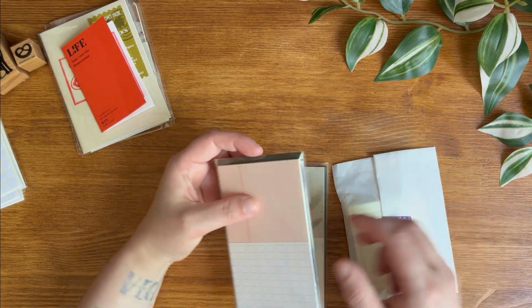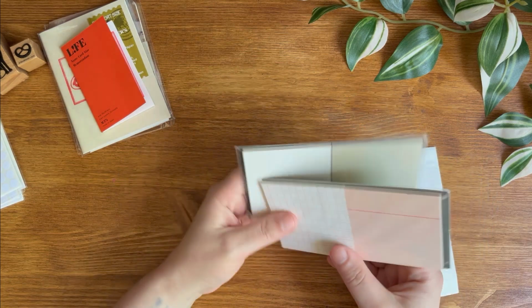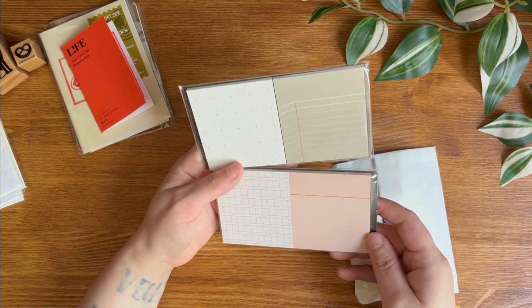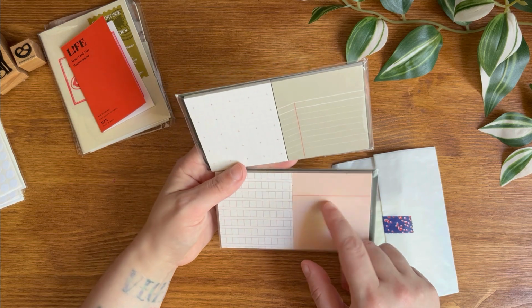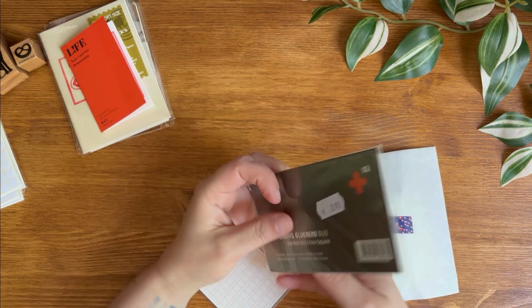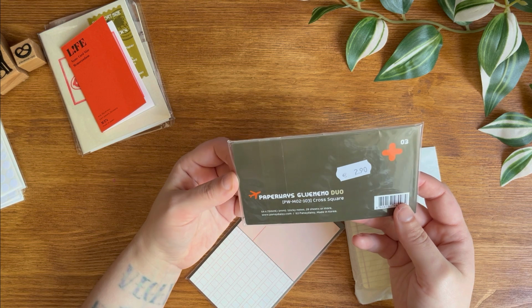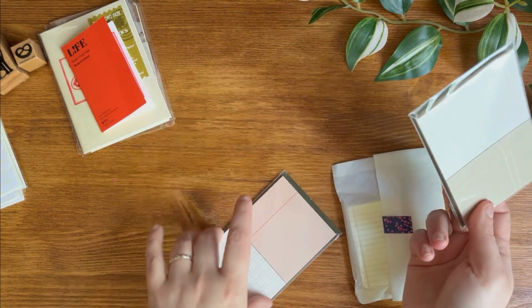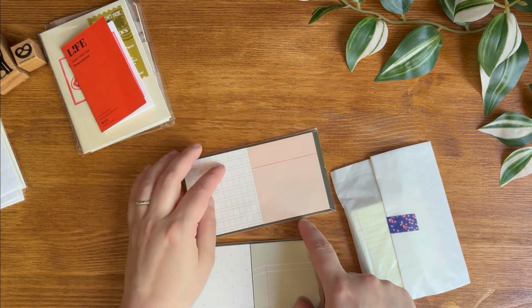So what did I get? I picked up these packs of post-it notes. I love this one and I love this one. So I've kind of ended up with these. I'm sure I will use them. They are by Paperways. And they were €2.90 each for the packs from RSVP.